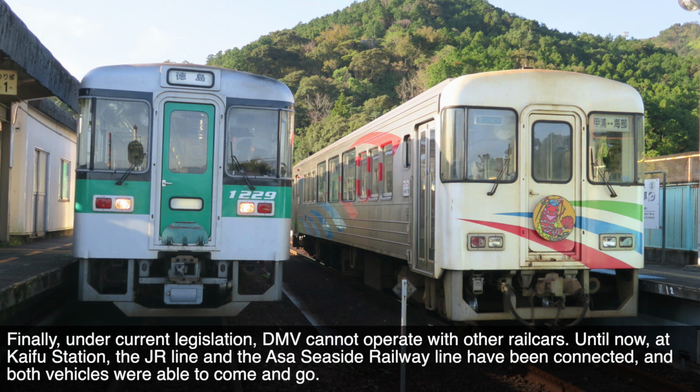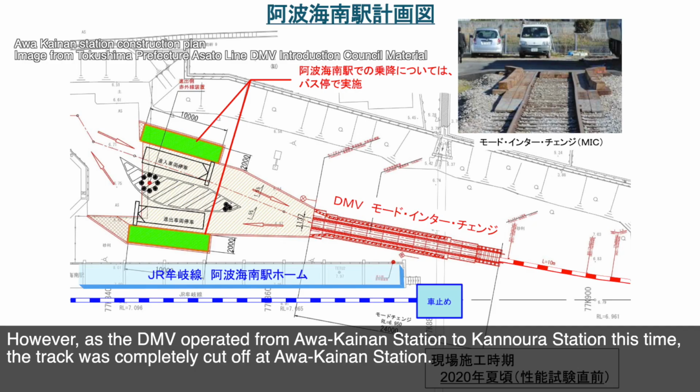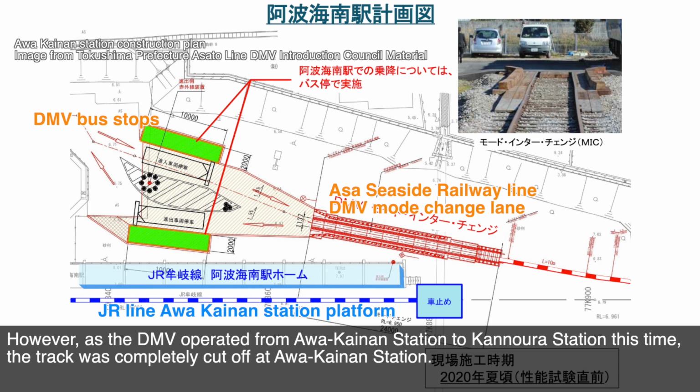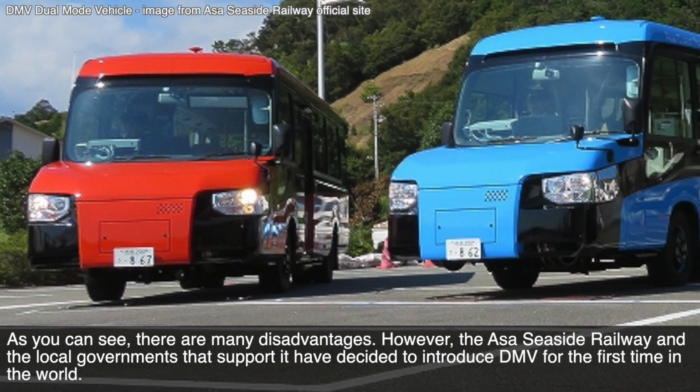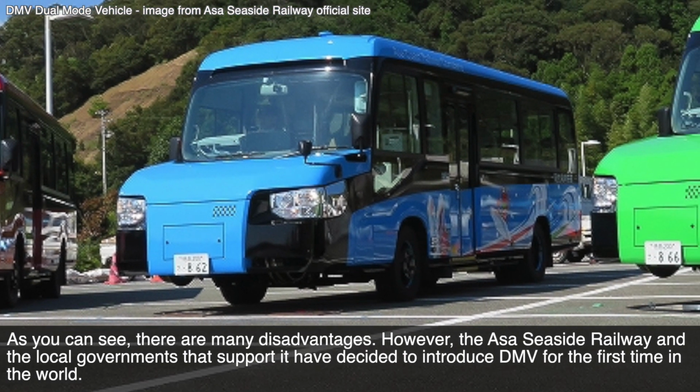Finally, under current legislation, DMV cannot operate with other rail cars. Until now, at Kaifu Station, the JR line and the Asashi Side Railway line have been connected, and both trains were able to come and go. However, as DMV operated from our Kainan Station to Kanura Station this time, the track was completely cut off at our Kainan Station. Even if the railroad tracks are connected, it is not possible to get on the JR line because there is no facility on the JR line that allows the DMV to change the direction. As you can see, there are many disadvantages.